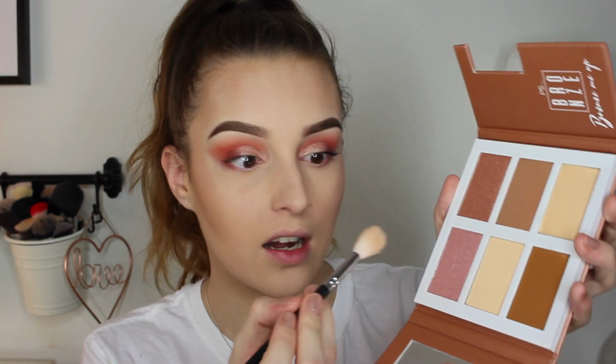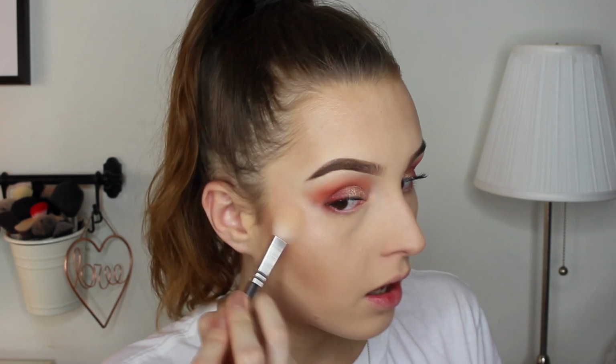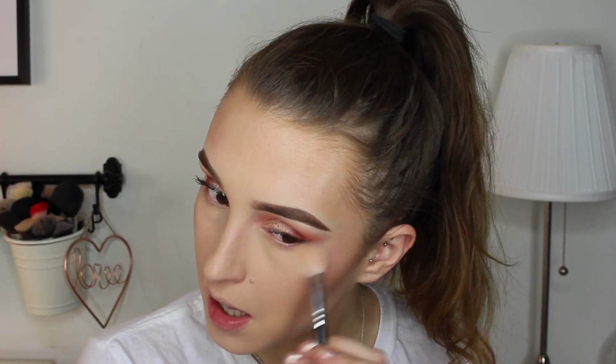Again, I'm literally taking like one dot of it. Oh my gosh. Right, I think if you're more of a fairer skin tone, this isn't going to suit you. It's quite a dark shade. When I say fair, I mean super fair, like I'm really, really fair. But if you're more of a darker one than me, then I think you'd love this. That looks so, so nice. It's just not the right shade for me at all.